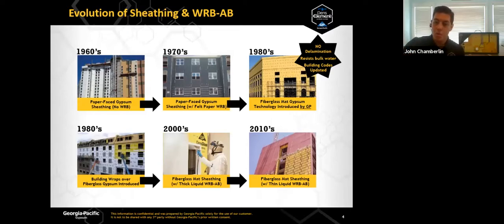Fast forward a little bit more into the 2000s, and we've continued to grow our learnings and our understandings. Now we recognize that moisture doesn't only come in a liquid form. We also want to address moisture as it's carried by, as an example, unwanted air movement. And so we're starting to think about air barriers as well as water resistive barriers.